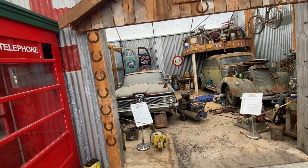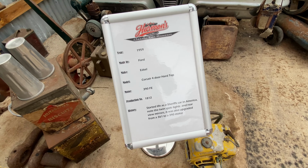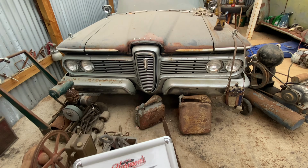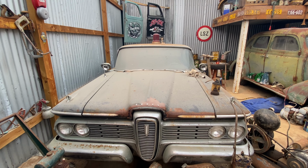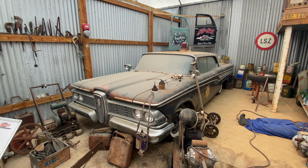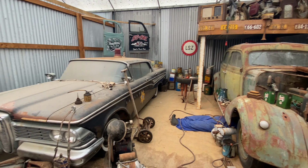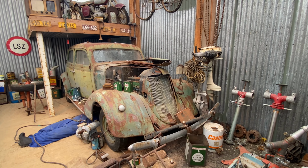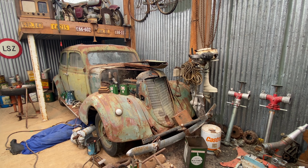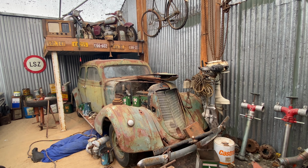It's another one. Another Edsel. Sheriff's car in America, it was. Spotlights and twin mirrors. I'd love to own that one. Oh yeah, look at that. It's probably my favourite car in this yard so far. What's that one then? That's made by Charles W. Nash in Kenosha, Wisconsin. Make Nash. A Nash DeVille, perhaps.